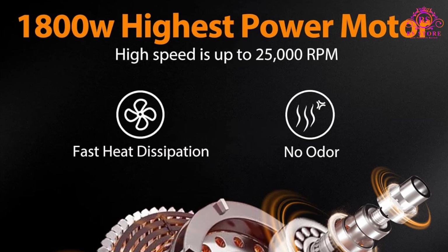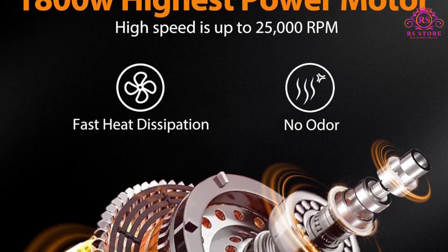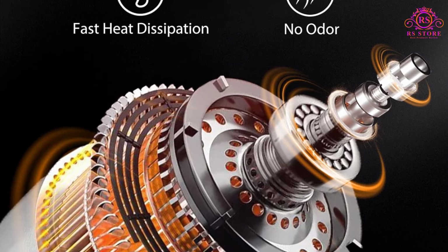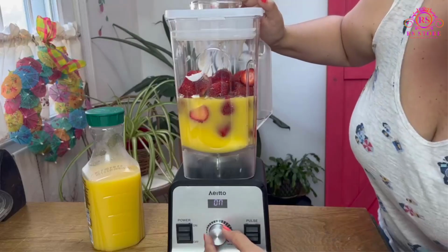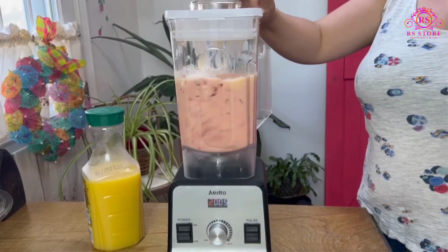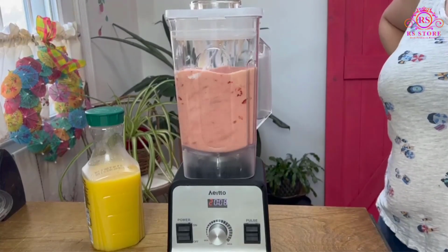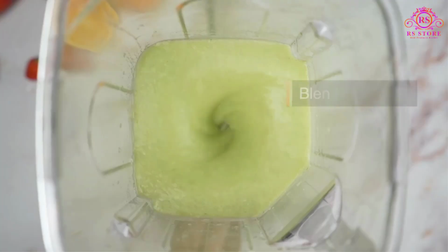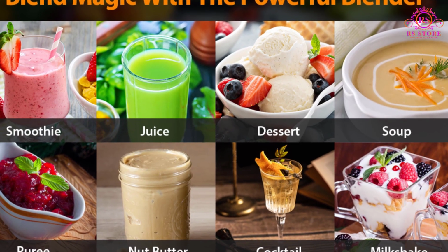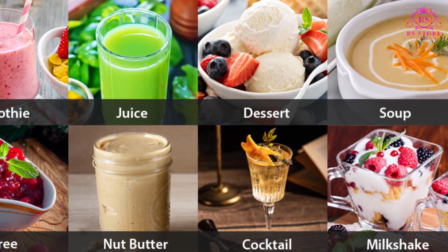At its core is an 1800-watt industrial-grade motor, capable of reaching a peak speed of 25,000 RPM. This high-performance motor ensures less heat and no odor during operation, delivering the smoothest and most flavorful results. Paired with upgraded 8-point blades, the blender effortlessly pulverizes fruits, vegetables, ice, and seeds, maximizing nutrient and vitamin extraction for healthier meals and beverages.